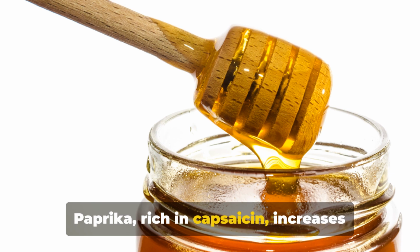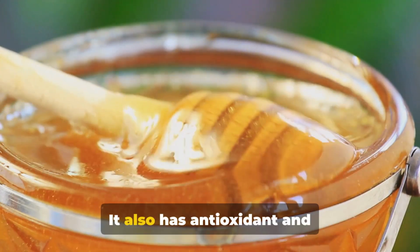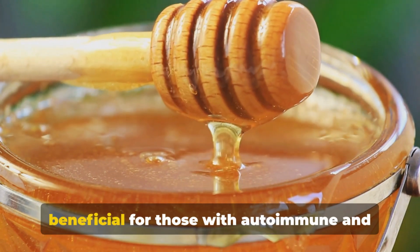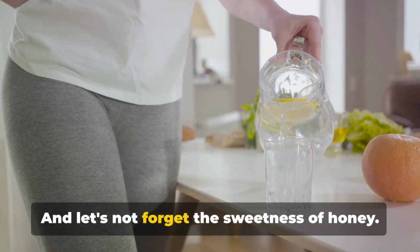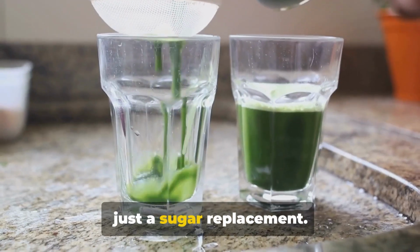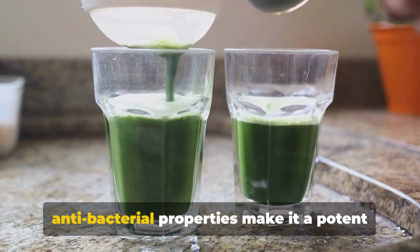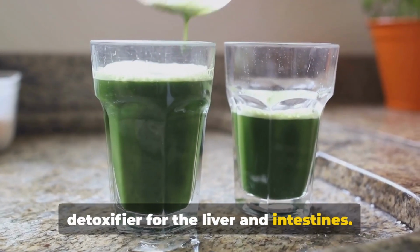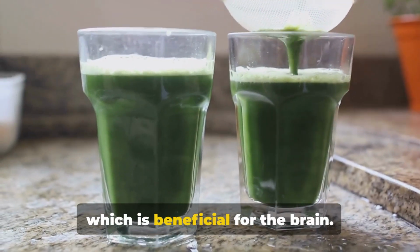Paprika, rich in capsaicin, increases body temperature, helping burn calories more quickly. It also has antioxidant and anti-inflammatory effects, which are beneficial for those with autoimmune and inflammatory diseases. And let's not forget the sweetness of honey. This natural sweetener is much more than just a sugar replacement. Its anti-inflammatory, antiviral, and antibacterial properties make it a potent detoxifier for the liver and intestines. Plus, it helps reduce oxidative stress, which is beneficial for the brain.